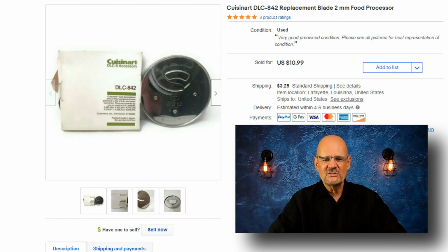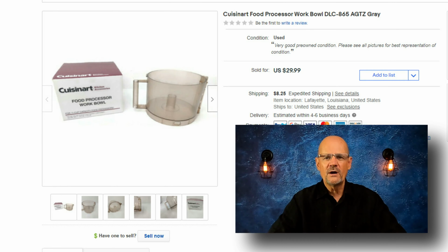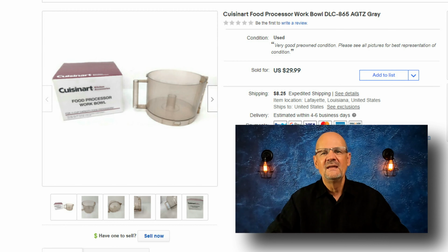Next, I sold this Cuisinart replacement blade. I bought this along with an entire Cuisinart and some other replacement blades. I sold this one for $10.99. Then I sold this Cuisinart work bowl for $29.99. It was brand new in the box. Again, I bought these in bulk. I bought everything all for one price, and I'm selling them a piece at a time, and I'm happy with the results that I am getting.